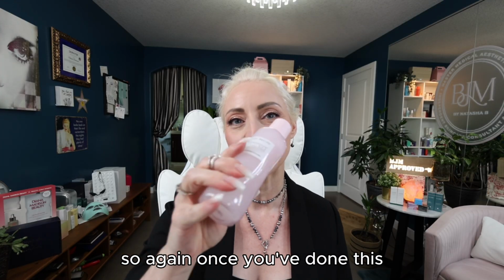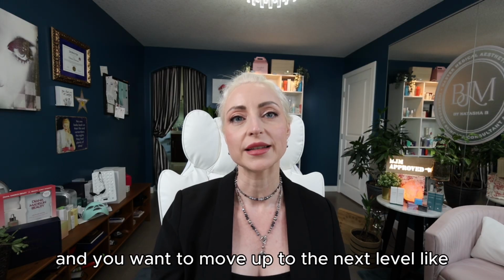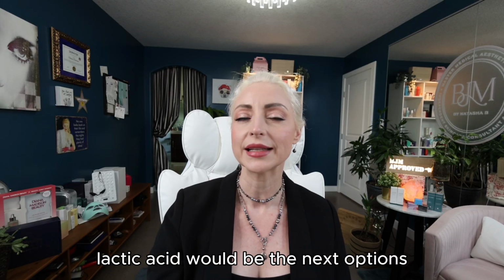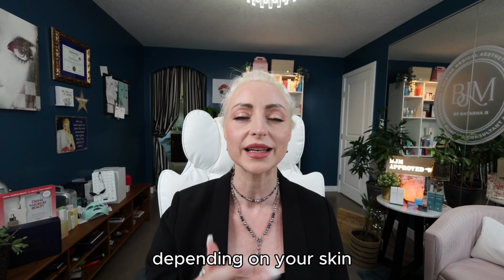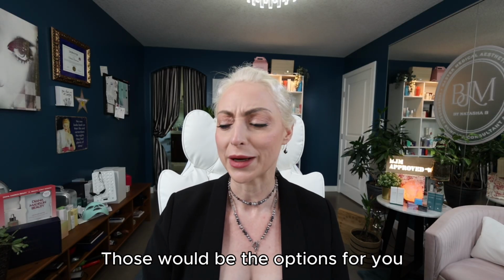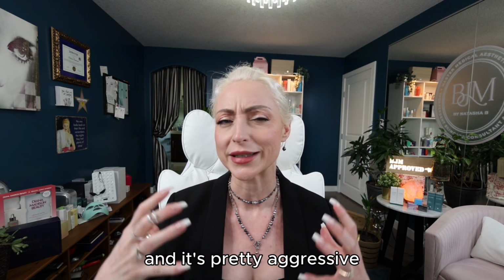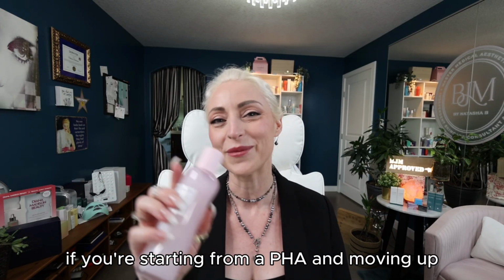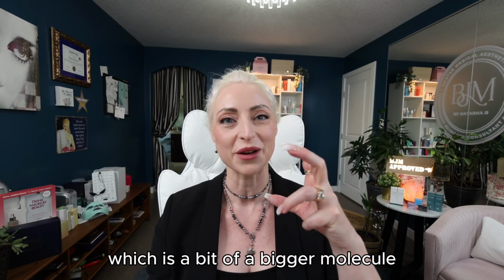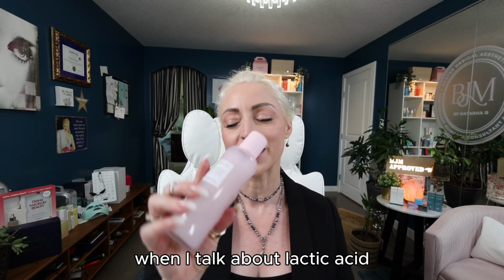So once you've done this and you find that you're doing great and you want to move up to the next level, lactic acid would be the next option, azelaic, even salicylic, depending on your skin. Those would be the options for you. I would not go right into glycolic because it's the smallest molecule and it's pretty aggressive. I would start with a lactic, which is a bit of a bigger molecule, more humectant. You'll see in the other videos when I talk about lactic acid.